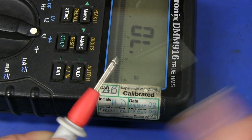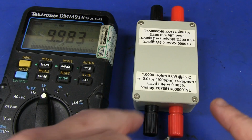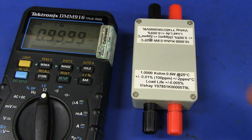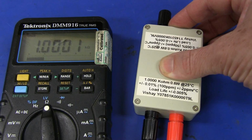Oh, latch in and super quick. Can't fold it. Brilliant. And check it out, it's got the auto hold functionality just like the Fluke. There it is. Bingo. Look, auto hold. Fantastic. Works a treat. And for my reference resistor, it's bang on. Look at that. Well within spec.